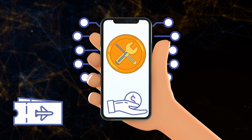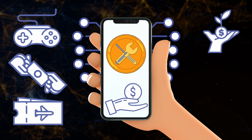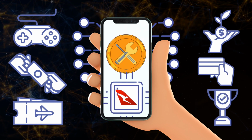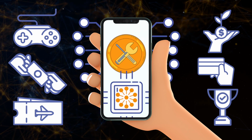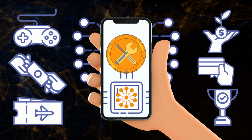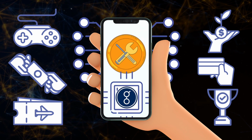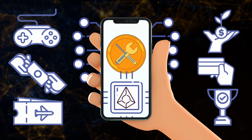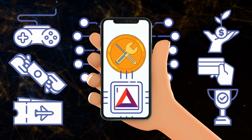Utility tokens have become a popular way for companies to raise funds and incentivize users, kind of like frequent flyer points. These tokens are designed to be used within a particular platform or ecosystem and do not provide any ownership rights. However, they do provide access to a specific feature or service. The sky's the limit, really, with utility tokens.